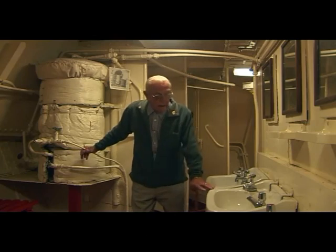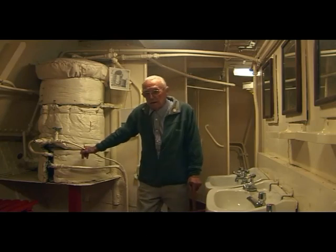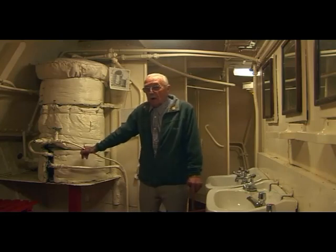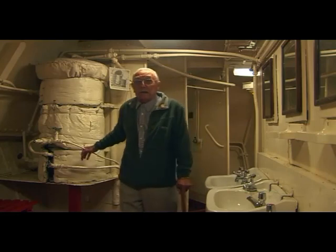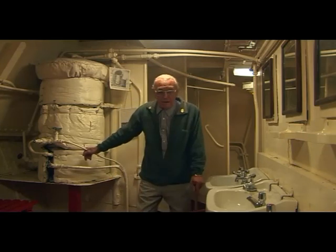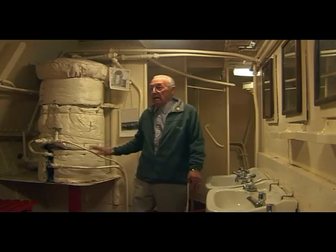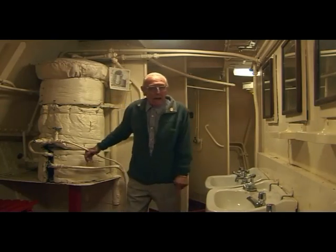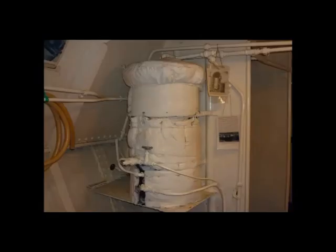The fact of having running water was a real innovation. Previous to that, in all my previous years at sea, it had to be pumped by hand. As you can see now, we're in what was then the modern age. And this was the boiler that the water was heated up in.